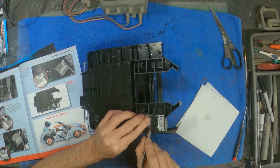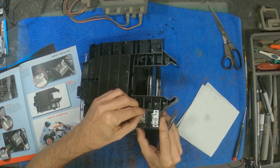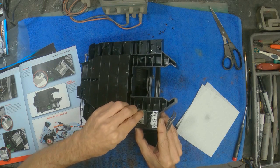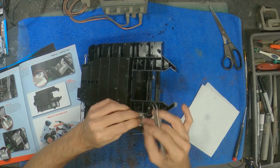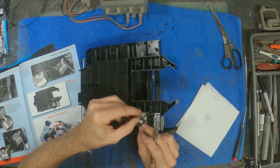Careful putting these in, guys. Get it nice and straight and all that before you try to push it down. Oh, I had it and it popped back out. I want to make sure I'm putting this in the right way. Let me see. Kind of hard to tell, you guys.